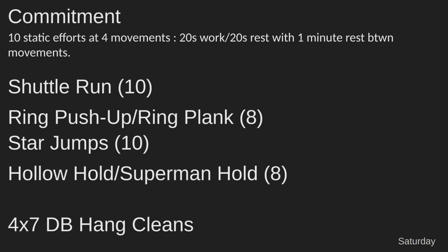And then we've got a commitment to end the week with CVC, more calisthenics with the star jumps there and the shuttle run to get your heart rate up, and then push-ups, ring planks, and hollow holds and Superman hollow holds to work the core with those challenging strength-based and gymnastic-based movements to keep the intensity high there.